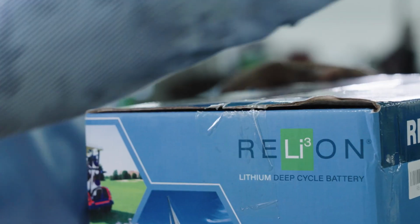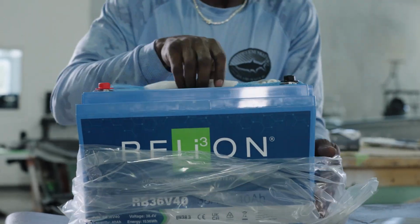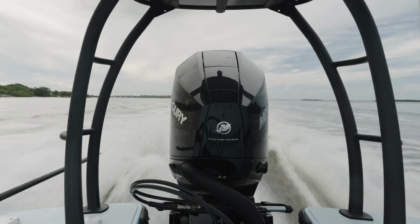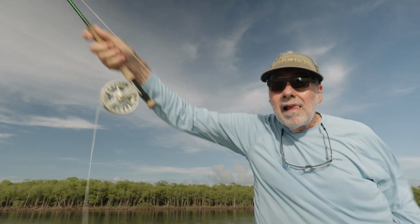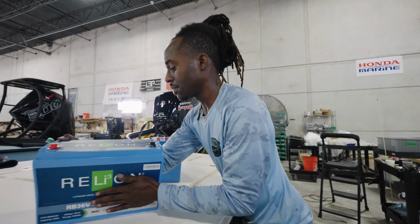We came to RELiON for several reasons, one of them being the reliability that they provide. Our customers truly enjoy everything working when they want it to. Our guides fish these boats very hard, all-day tournament fishing, running live wells, running trolling motors. Everyone that uses these batteries and these boats knows that it's the most dependable battery that they can put in these boats. It's a game changer for us. We would hate to have to be without them.